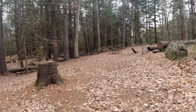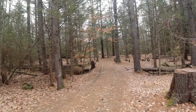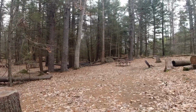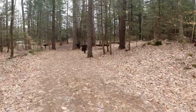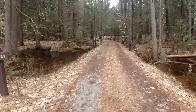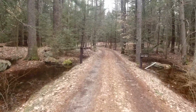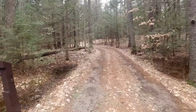This obviously isn't open right now, so I'm not going to go down that way. So I'm going to miss some of the sights here, I'm afraid. But we don't want to bother those people. So we're going to go down to the other side there. Take a look down that way. Still working down there cutting trees. We're going to go the wrong way down the one-way road instead. Came in the back way. See some of the campsites down this side.